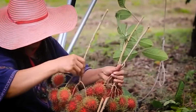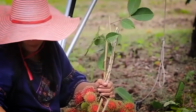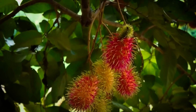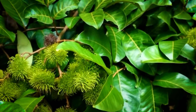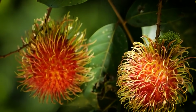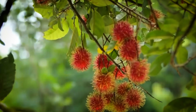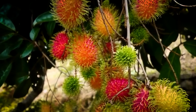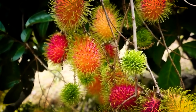What made rambutan weird in American gardens wasn't just its appearance, but its sheer impracticality. Most of the country couldn't grow it at all, and even in suitable climates, trees took years to bear fruit. But for Southeast Asian immigrant families, rambutan represented a taste of home or a horticultural achievement worth bragging about.